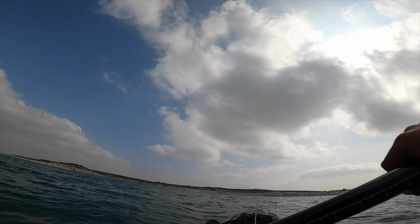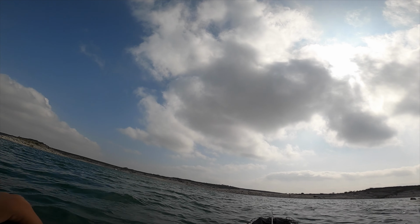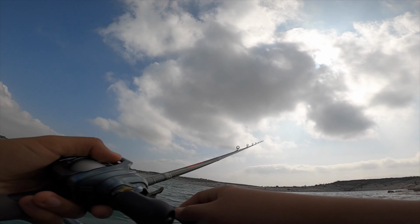The wind's spectacular, waves are good, weather's nice, beautiful rocking day on a kayak. Am I gonna catch a fish? Hopefully. Am I gonna get blown away? Definitely.